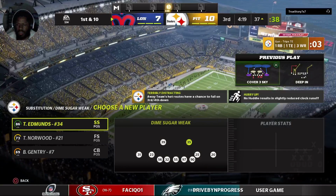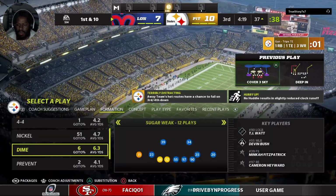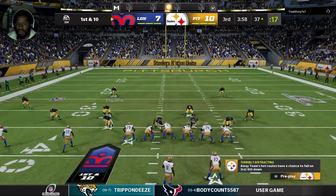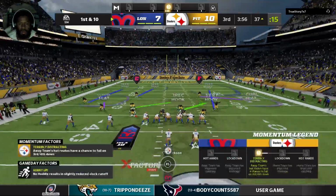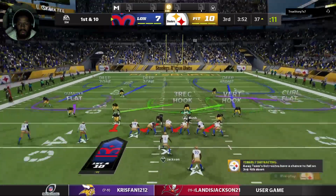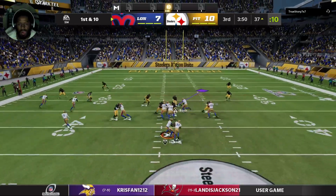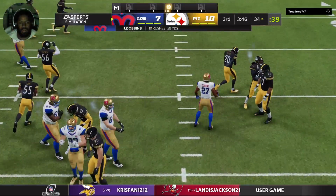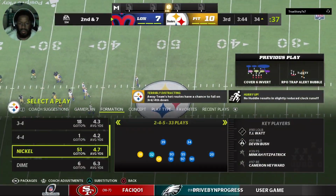Jimmy Brooks. There you go. So how about that for a chain mover? They're all the way down inside the 40 now for 1st and 10. On 1st and 10, it's Dobbins. And he'll work this forward for about 3 at 2nd down.